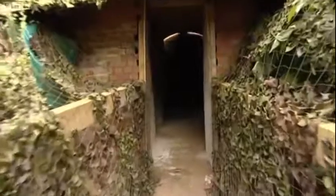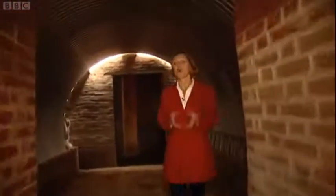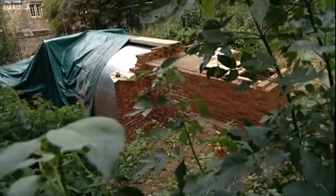Now the original bunker unearthed at Coleshill has been recreated in great detail so many more people can experience what life was like for trained killers like Bob Millard. We were taught how to blow a railway line, how to make a booby trap, and we were also taught how to silence a sentry using a knife, a rubber truncheon or a garrote. And when you say silence, you mean kill? Kill. Yes, we were taught to kill, I'm afraid, in those days.